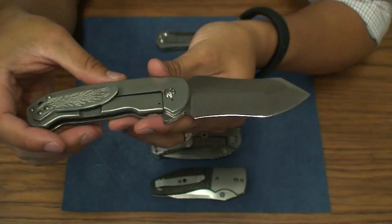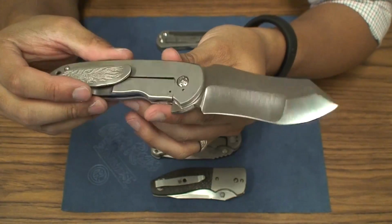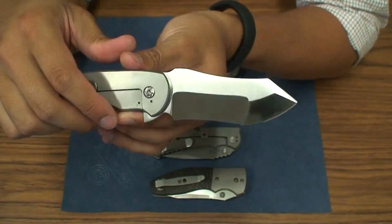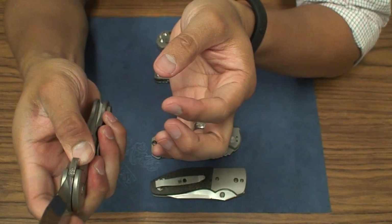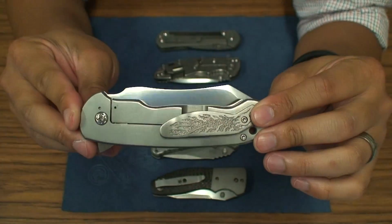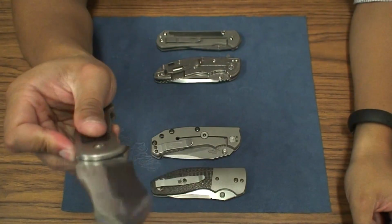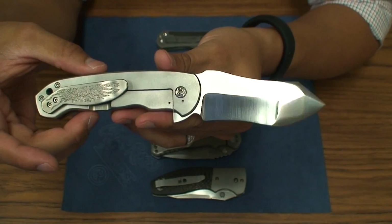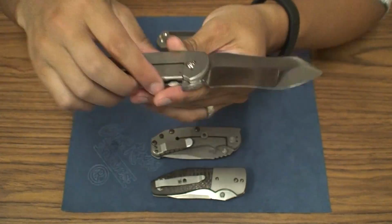The powdered metallurgy of 154CM. Anyway, so you see this multi-ground kind of tanto blade, just a very thick, very high profile knife. Usually in knives where the blade is sticking out of the frame, I'm usually not overly attracted to that kind of style, but for this one, definitely made an exception. And I love the look, and I love the shape, and I love the strength of this knife.